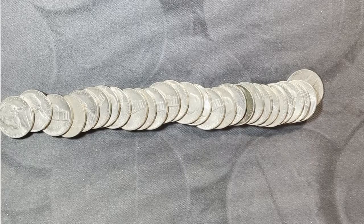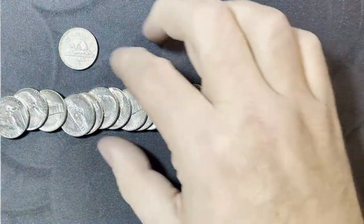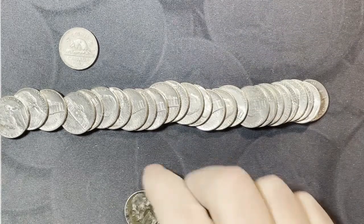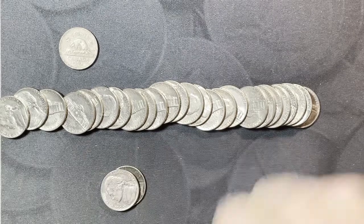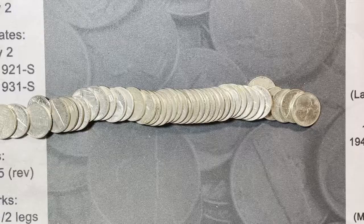We'll keep searching. Roll 29 and going through here, and I found another Canadian. Let's see if this one's an older one. Nope, it's a 1993. It's just a dirty Canadian 93. Since I got you on here, that is a 76, so that is not old. What's on the end there? 1994, not old either. So it looks like just in this roll, another Canadian, but that makes number 11 and we'll keep on searching.